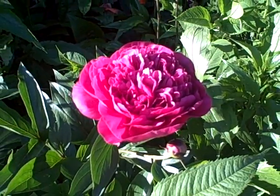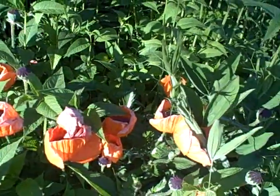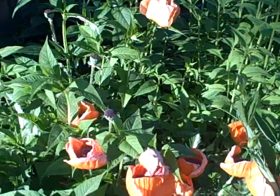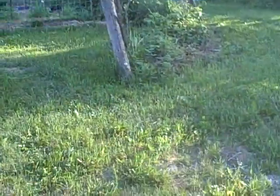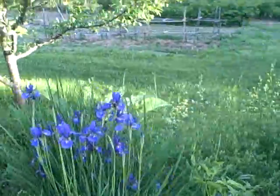Pink peonies. Aren't those lovely, huh? Right next to the dying but nonetheless wonderfully orange poppies. Yes, this is June something or other, in the middle of June. Thought I'd show you some of the flowers around in June here at the Homestead in Freedom.